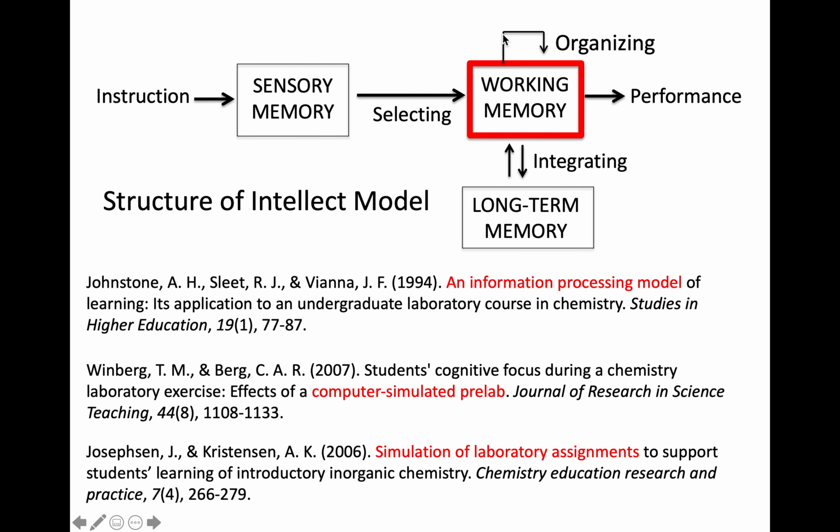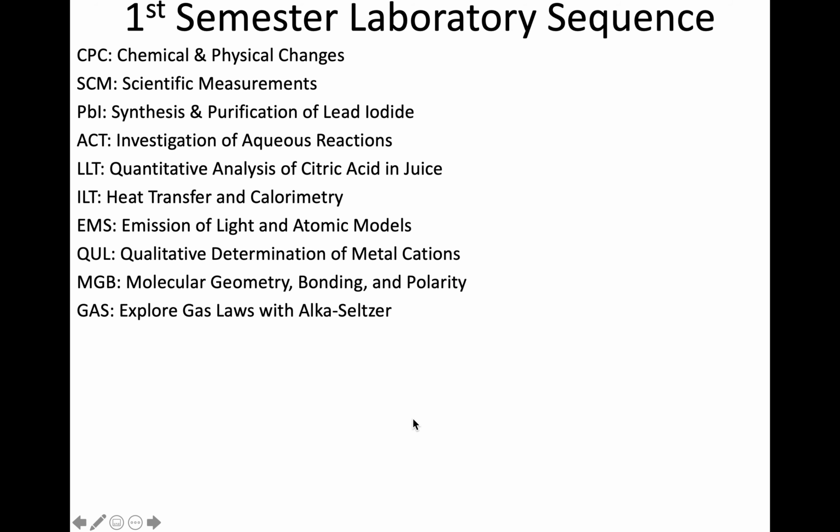This idea of the working memory, that's something that can be overloaded. There's a lot of studies looking at different things that take place in lab where, due to cognitive overload, students have difficulty because they're trying to do too many things. They're asked to do too many things in the moment, and their working memory gets overloaded. That's one thing that simulations are thought to perhaps be able to address.